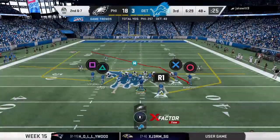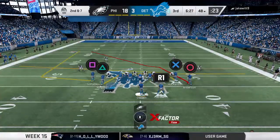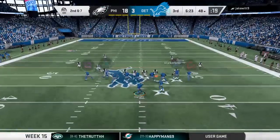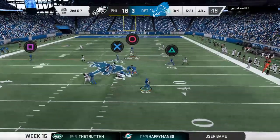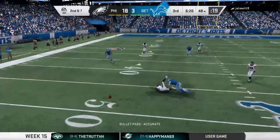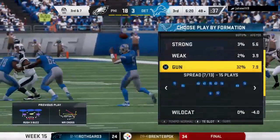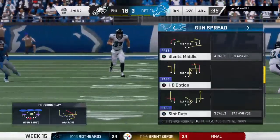That 1st down completion only netted him 3. 2nd and 7. Back to throw. Daniels. And that one got tipped. Kind of threw everything off. It brings up 3rd.